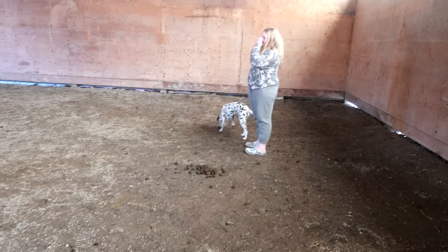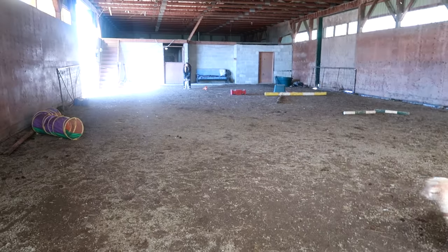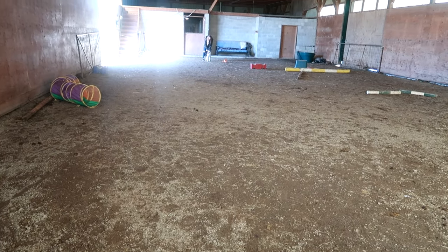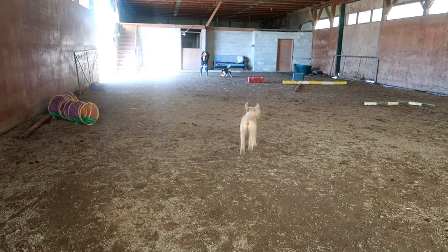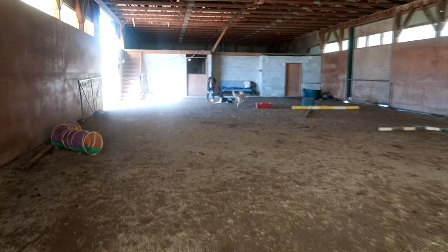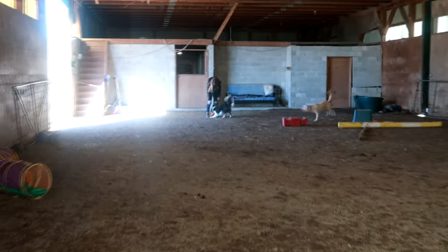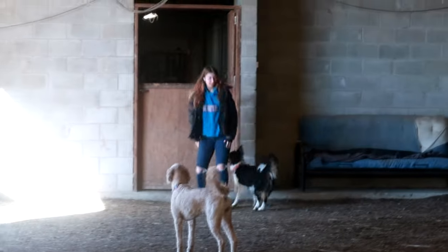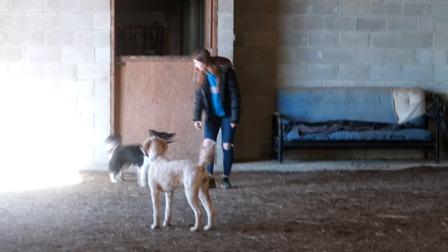Sophie's got the poopy section. Oh, Daisy again? All right. Molly, come on, Molly. Come on. Come on, Molly. Come here. She only stays with her owner. Put those dogs in there. Put them in the barn, and we'll do Daisy one last time.